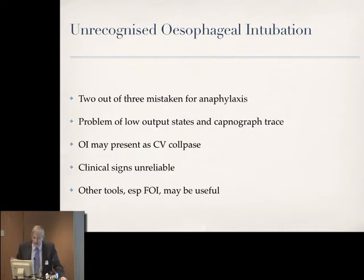And the problem here is that it's often accompanied by a low output state, in these cases anyway, which impedes the capnograph trace, or is expected to impede the capnograph trace. So a lack of capnography trace doesn't alert you the way it would with a patient with a normal cardiac output. And if you leave a tube down the oesophagus long enough, oesophageal intubation may present as cardiovascular collapse, which can be mistaken for other problems. Clinical signs of tracheal intubation, as we know, are unreliable.